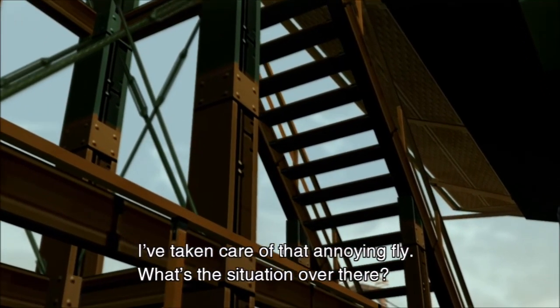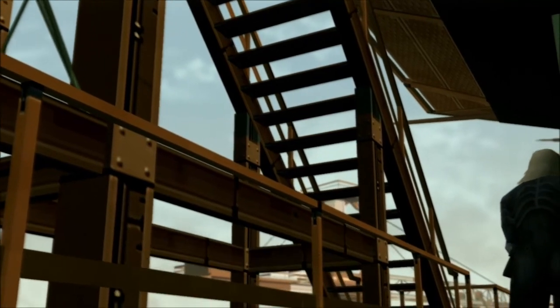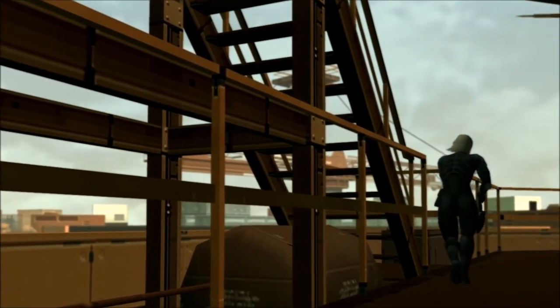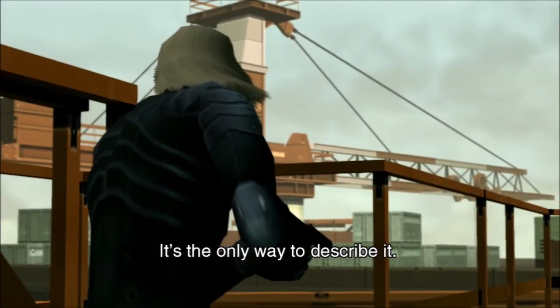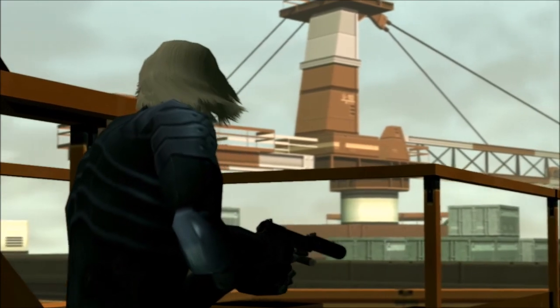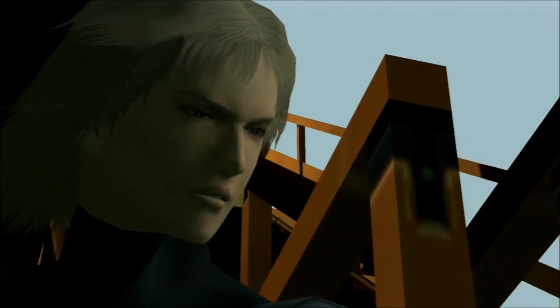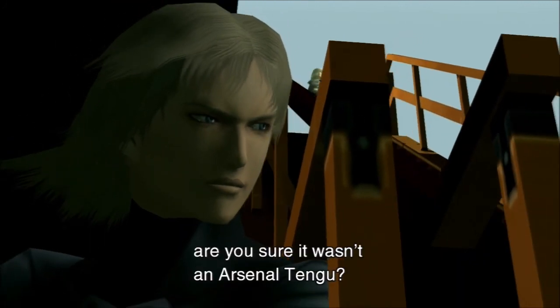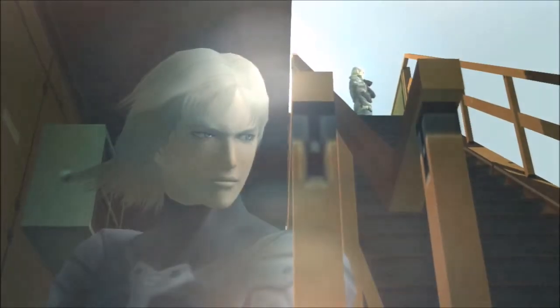Taking care of that annoying fly. What's the situation over there? Puzzling. I saw a man dressed like a ninja just now. Ninja? It's the only way to describe it. A kind of cyborg ninja complete with a sword. What? Are you hiding something from me? Olga, are you sure it wasn't an Arsenal Tengu?